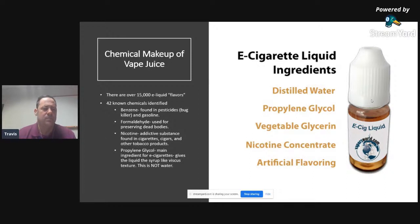Then again, of course, the propylene glycol, we said that is that main ingredient. It gives the liquid the syrupy, viscous texture. It's not water. It kind of looks like water. Propylene glycol is also used in smoke machines. So if you've ever been to a haunted house, you'll see that. They'll have big jugs of it and they'll pour that into the smoke machine.